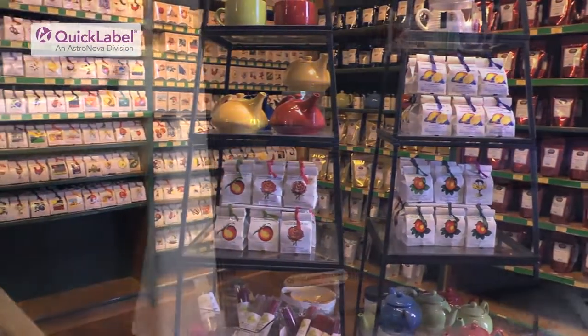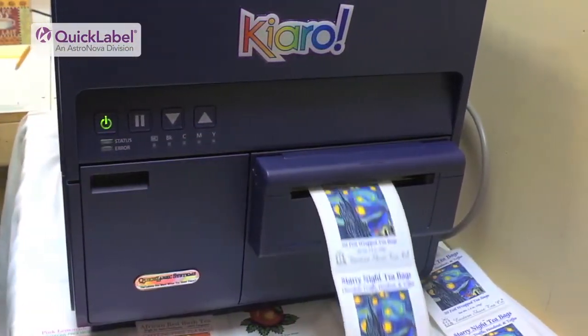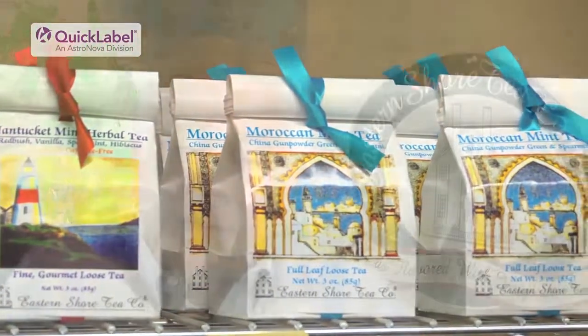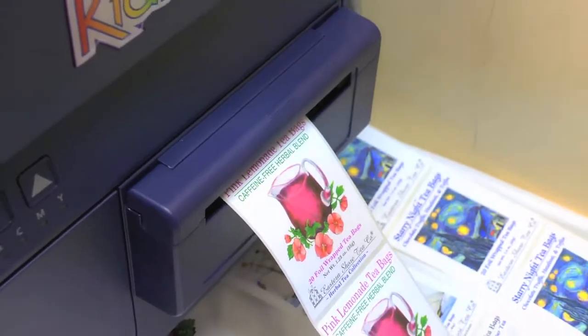Since we installed the Kiaro, our tea sales have increased an average of about 40%. Well, actually, one of our largest grocery chain customers recently told me that Eastern Shore tea sales have increased 50% since we installed the Kiaro. We haven't changed anything else except the label quality, so I'm pretty convinced that the Kiaro is responsible for that.